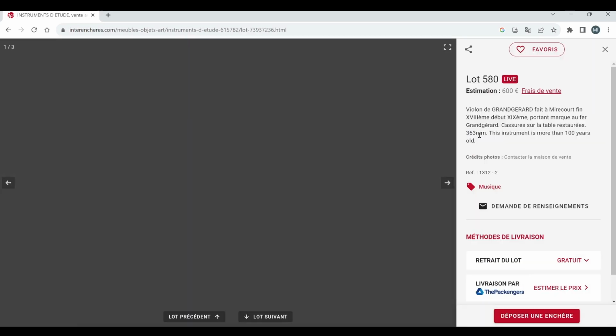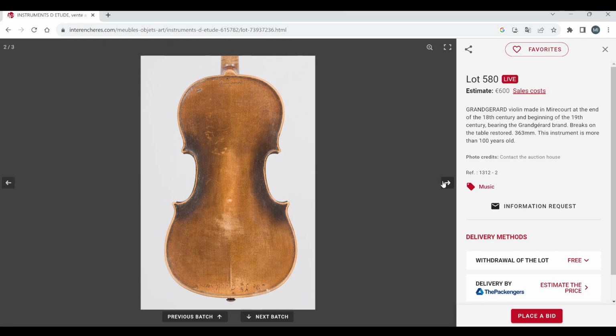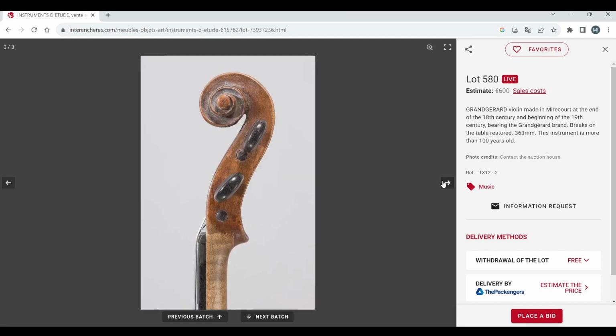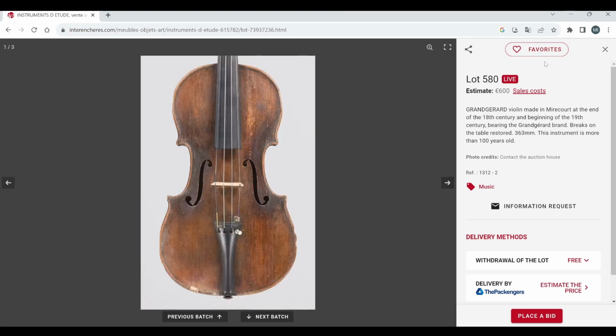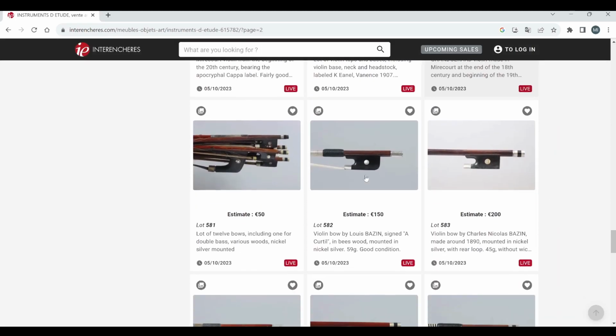Grand Gérard violin, Mirecourt, end of the 18th century. It's got some charm, that actually. 600 euros. I quite like that. I was at first going to say not too keen. It is pretty big though. 363. That's quite large. A few more bows here.